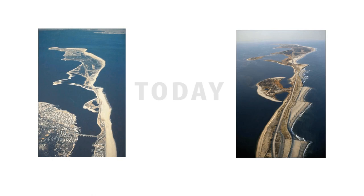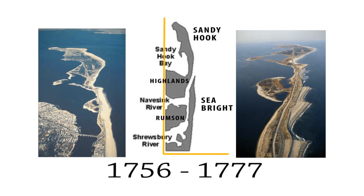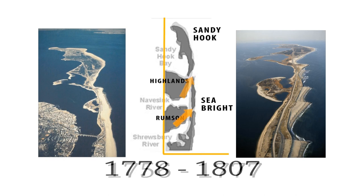Now let's go back to the mid-1700s. Take a look at this. Can you see how the Navesink River goes right through Seabright and Sandy Hook? Well, it does that a couple of times in its history. Now here's a decade or so later, and there are two places that the Navesink and the Shrewsbury River go directly out to the ocean through Seabright and Sandy Hook.